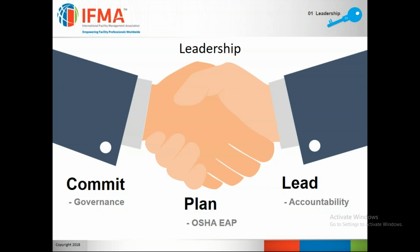So there are different elements to leadership. Leadership doesn't always have to come from the top down, but everyone can be a leader. Committing is important. Policies and objectives have to have a start, and it requires commitment. OSHA requires that you have a plan, and we're going to talk about those plans later.